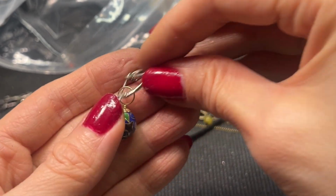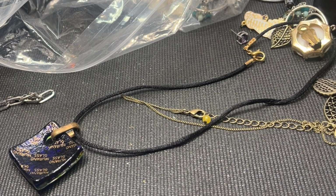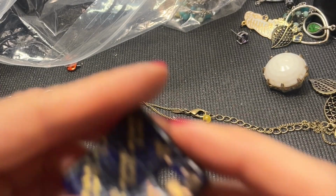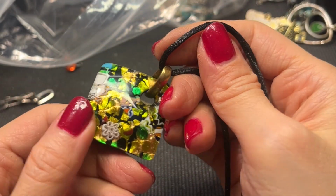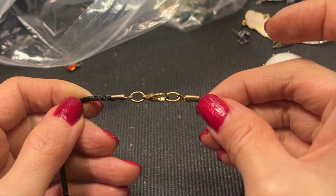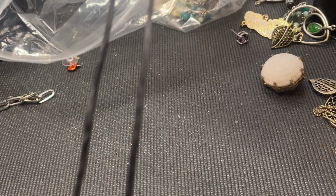And these are cloisonne beads. Really beautiful. Really pretty. Love those. Let's test those later. Then we have this, and this one says Murano glass. Whoa! This is my first piece of Murano glass. I've gotten a lot of art glass pieces, but nothing actually marked Murano or certified Murano. So that's pretty cool. This is like a satiny cord.